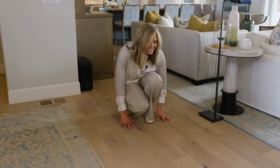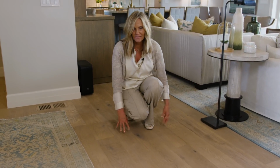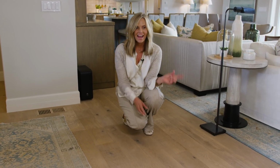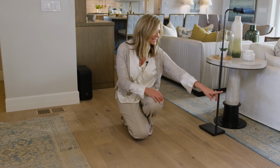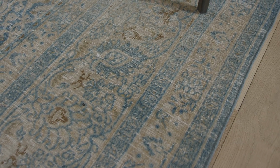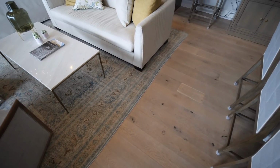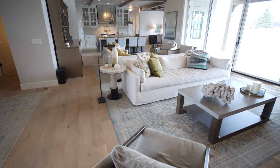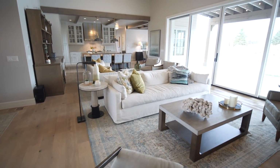I also wanted this textured finish on it so that it felt informal and could handle the dog that lives here too. I collected some rugs for this house along the way. I remember finding this rug when I was in Paris at a great show. And I called the client and I said, I know it's kind of expensive. It's really large. It's going to be hard for me to find a rug that big.